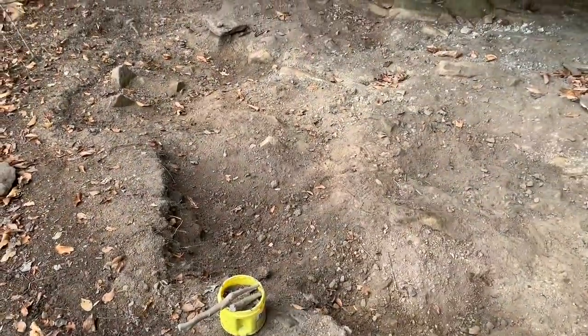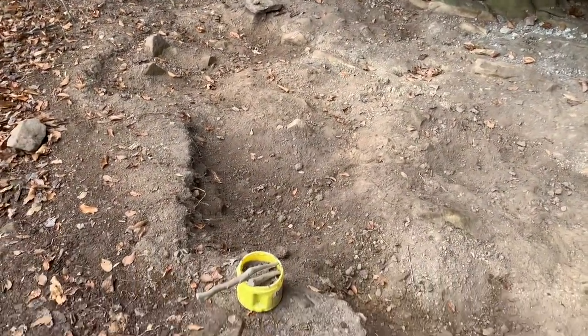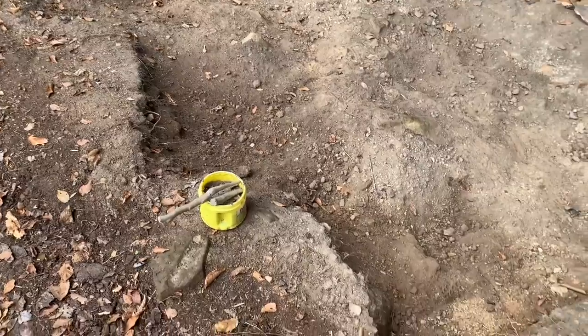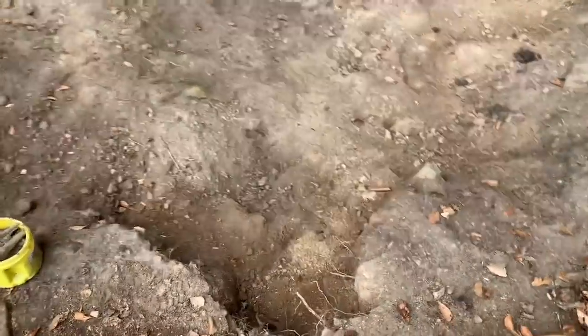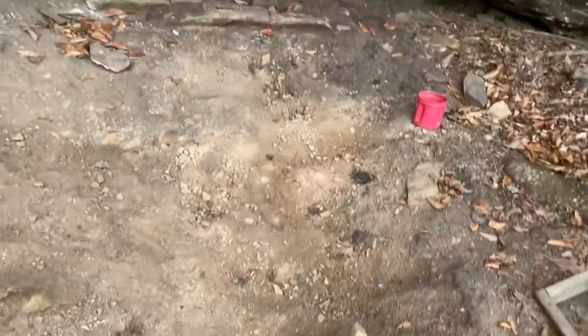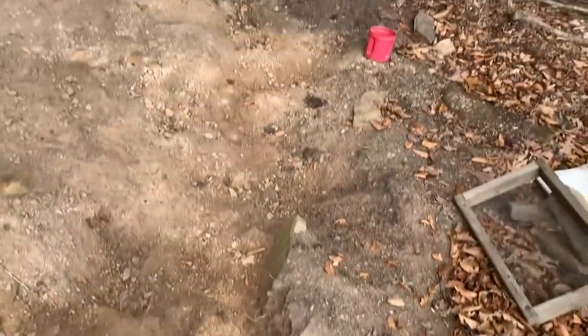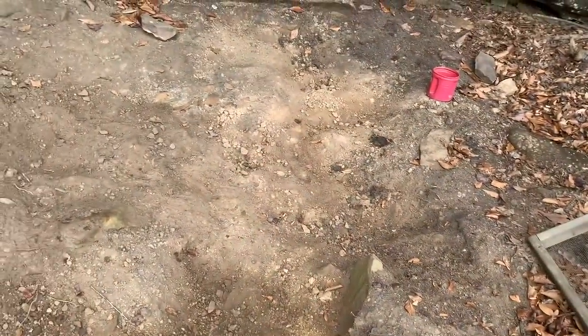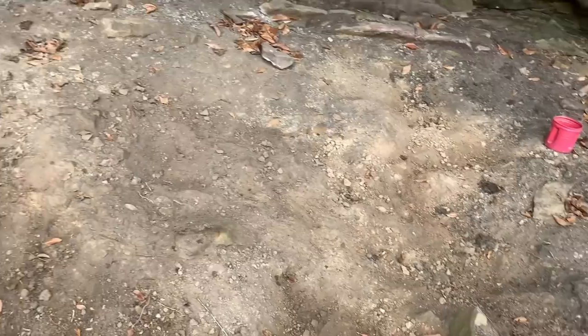Now we got it looking more like an actual dig site. Got all the leaves out there that's gonna foul or sift her up, plug the dirt up, keep us from finding stuff. It's looking good. Seeing all kinds of flint chips just all throughout this. Really don't know exactly where I'm gonna start, but I'm gonna make a decision and get set up here and start making some dirt fly.